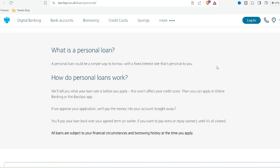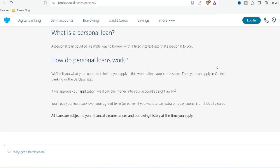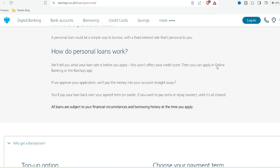Amount borrowable is £1,000 to £50,000. Term length, 2 to 5 years. Time to get a decision, instant. Time to receive funds once approved, minutes. Need to have an account with the provider, yes. Customer support, phone, live chat, app, social media, branch.